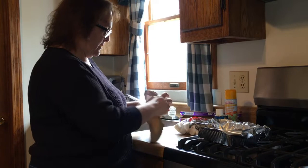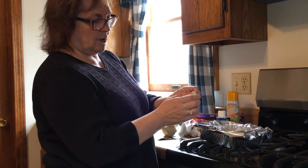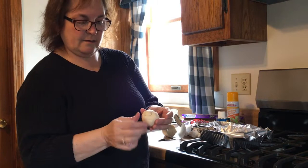You take your biscuit, flatten it out. Put your marshmallow, pinch it closed all the way around. Make sure it's really pinched good so that you can't see any of the marshmallow, just so you can see that it's all pinched closed.